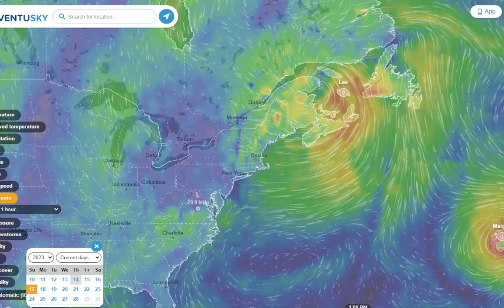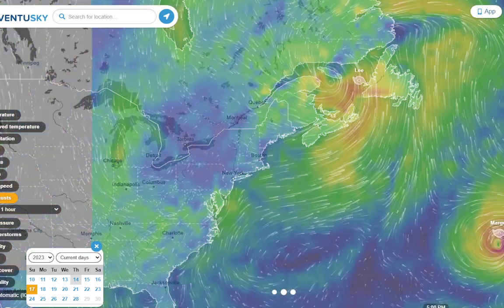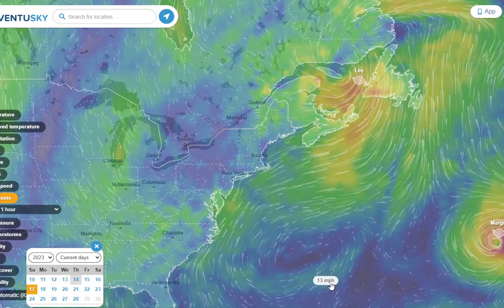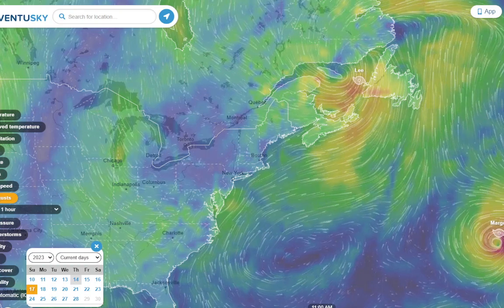We have to wait, maybe. It's just going to sit there. It's barely moving. Here we are Sunday. It's still in the Canadian Maritimes. So even though the winds may not be strong, there are going to be a lot of rain and a lot of flooding problems there that are going to have to be dealt with as well.